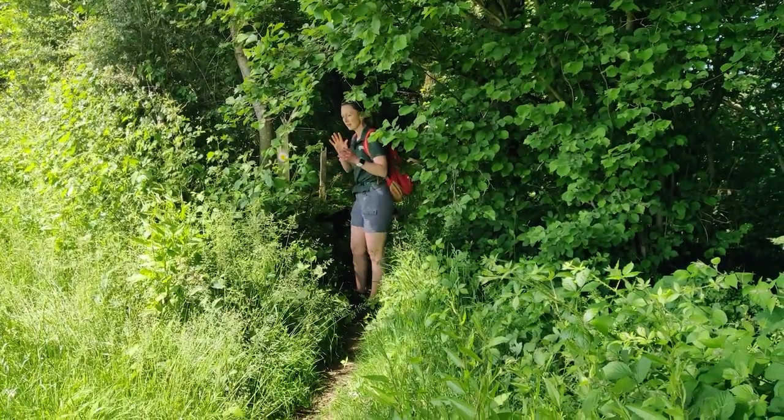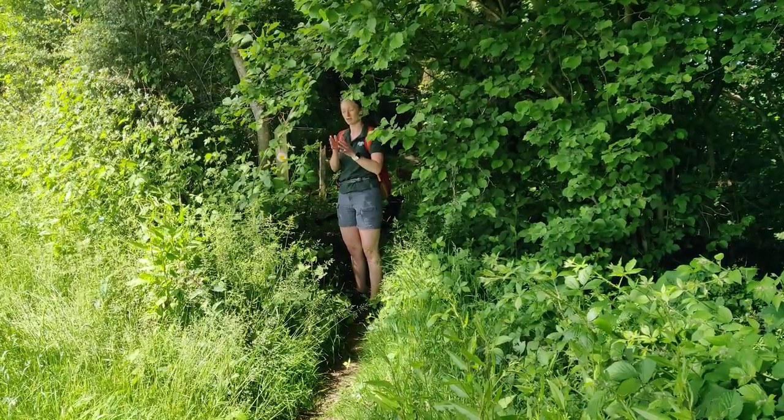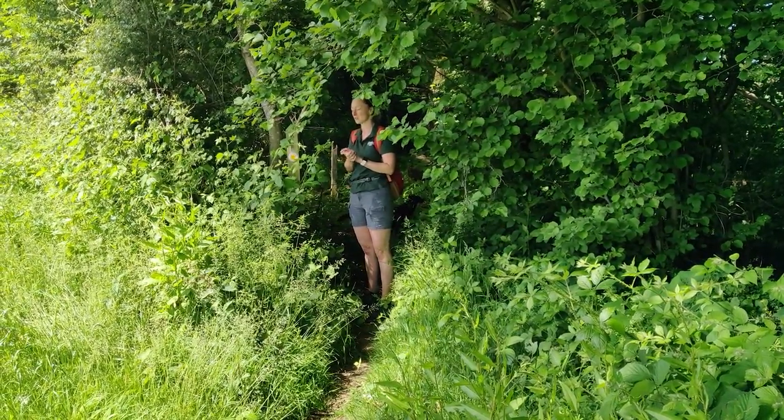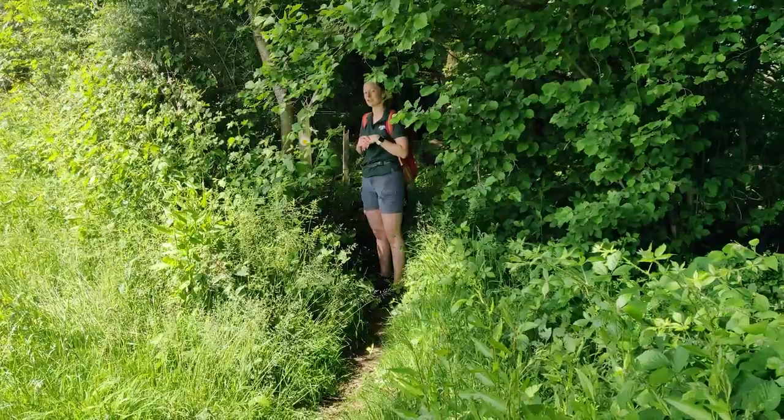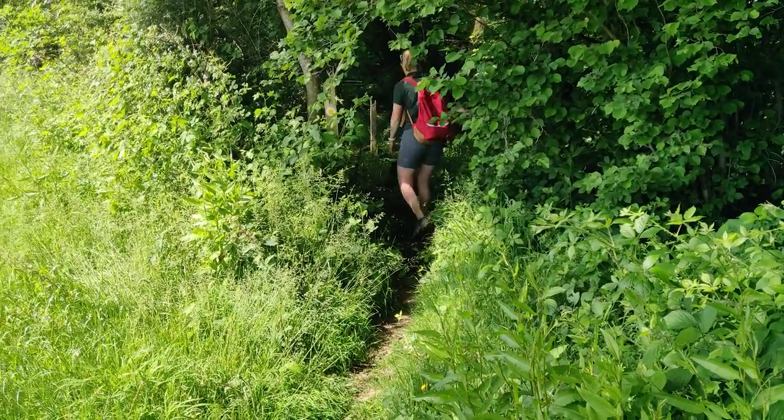But again, have your OS map to hand, know where you're going. Don't come out and just think you'll remember the route. Always have something to hand, okay? Because there's moments like this, you might just need clarification. But you've got your way marker here and we're turning off of the field.